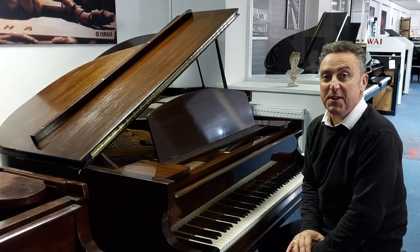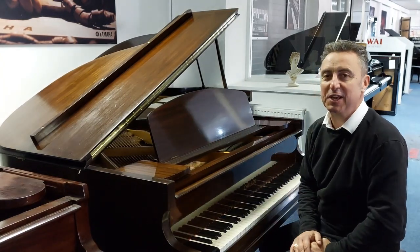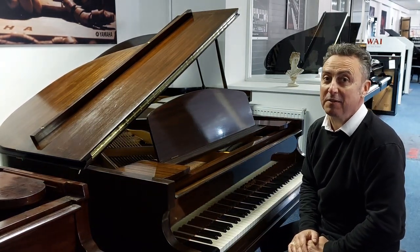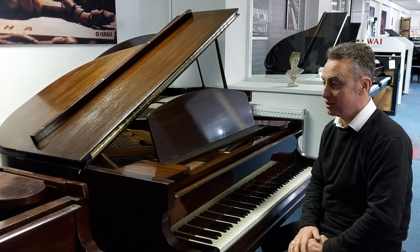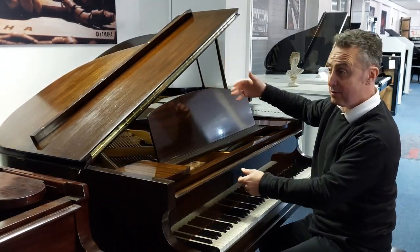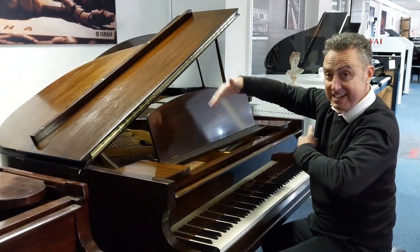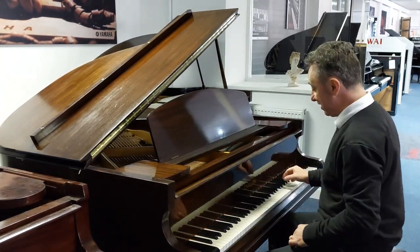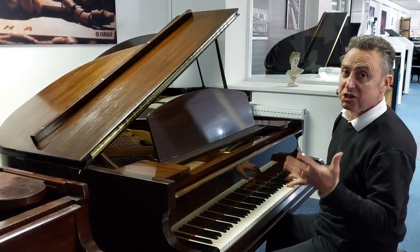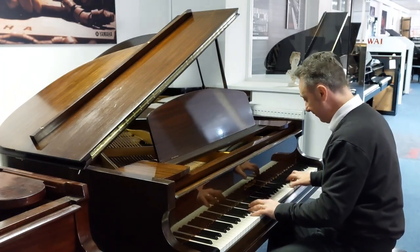Hey, my name's Graham and I'm at Rummage Music here in Bolton, and today we've got a lovely compact Baby Grand Piano for you that's come in part exchange. It's only 133 centimetres in depth and 144 centimetres wide, so it's slightly wider than it is in depth, and 97 centimetres with the lid down. But it's been checked and tuned by our technician and it plays really well.